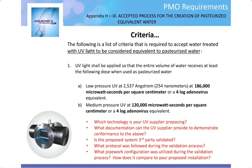So it's interesting to note that medium pressure does perform better than low pressure against this particular organism and many others for the reason that Ken mentioned. Because of that polychromatic output, you're inactivating the organisms not just in the germicidal range, but also those higher wavelengths are disrupting proteins and enzymatic pathways, etc. So you're able to utilize a lower dose for the same level of performance.